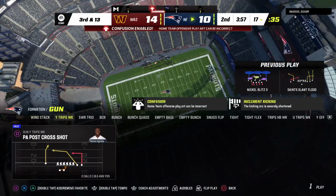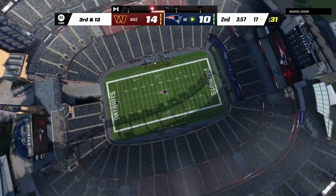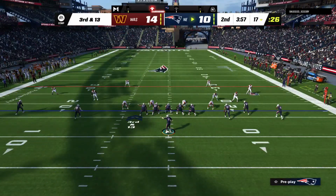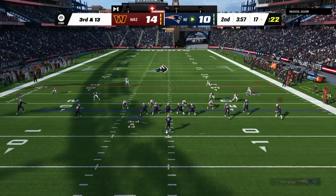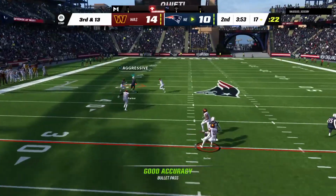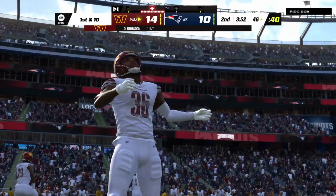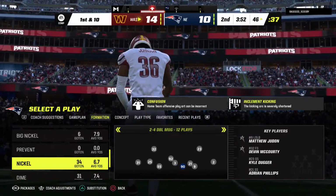But there's an incompletion, partner, and the struggles through the air continue, because so far their lack of passing production has led to a lack of points. Jones throwing on 3rd and long. Oh, Jones has just thrown his 3rd interception. And they take over. They'll set up shop at the 46-yard line.